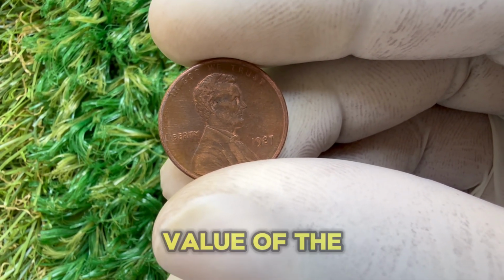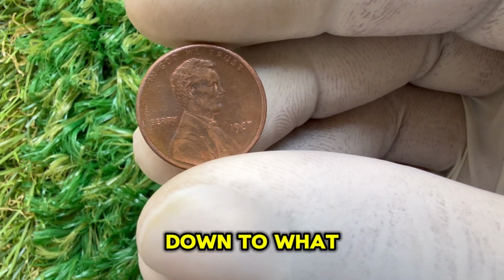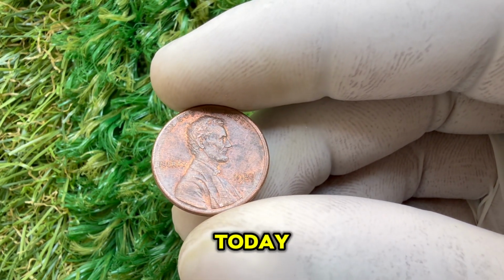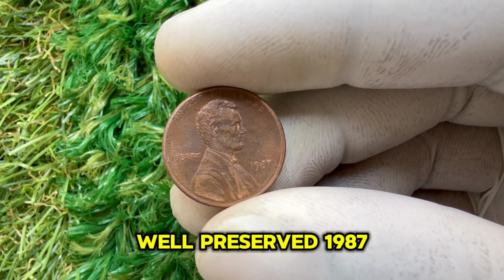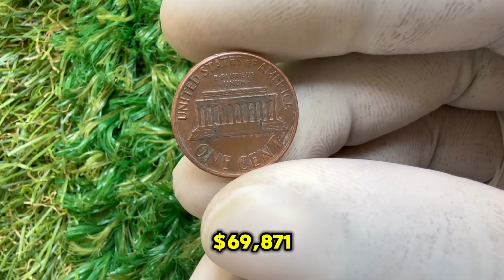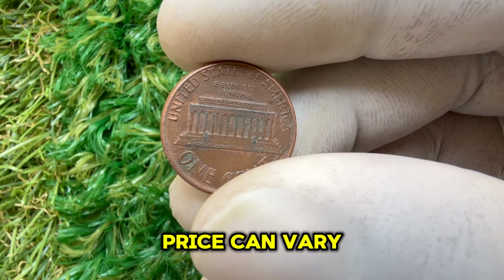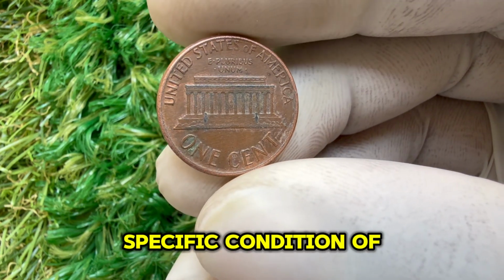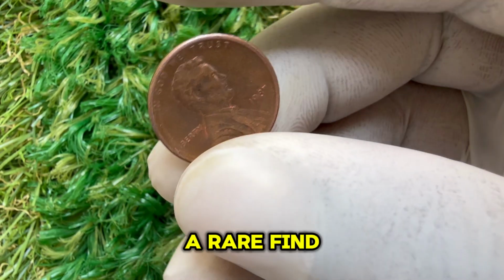The current market value of the 1987 no-mint mark penny. Now, let's get down to what this coin is worth in the market today. As I mentioned earlier, the current market value for a well-preserved 1987 no-mint mark penny can be as high as $69,871. Of course, this price can vary depending on the specific condition of the coin, but a coin in mint condition with no mint mark is truly a rare find.